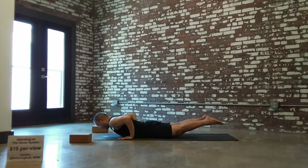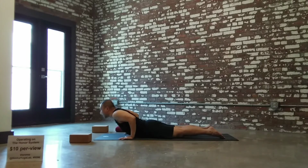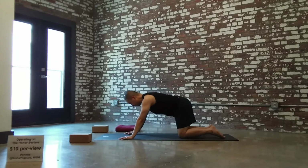Now stay lifted, open up the legs, and close. Open, close, open, close, open, close, 10 times. Open, close is 5, open, 6, open, 7, open, 8, open, 9, open, 10. Release your legs, child's pose.